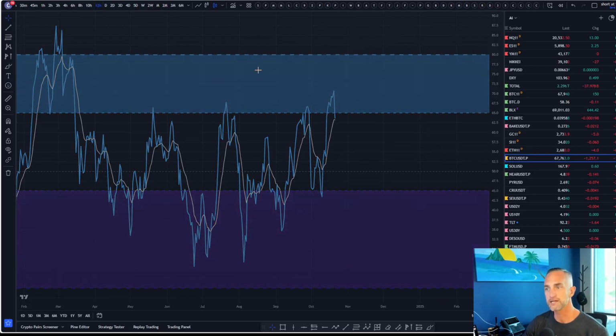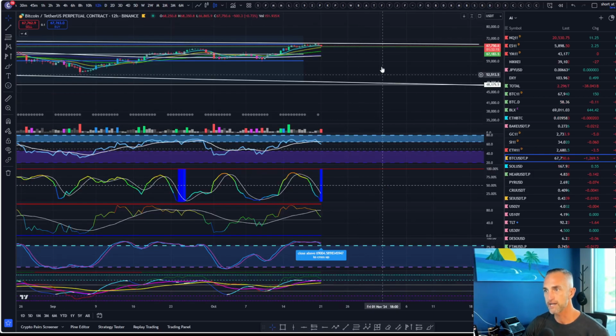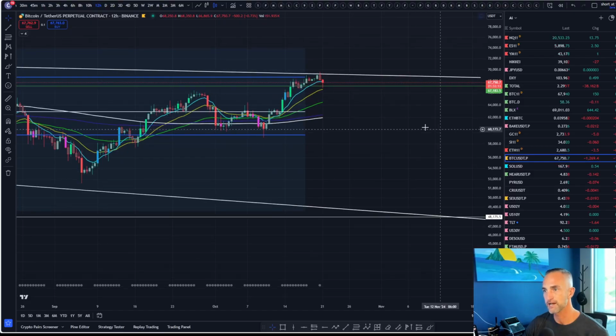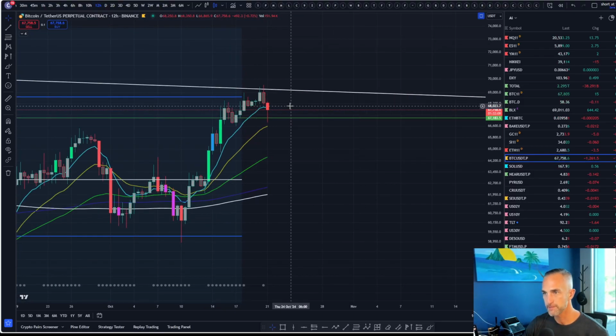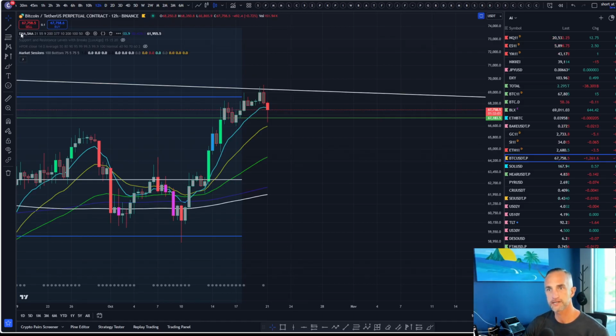But that immediate hopium is not going to be shining as bright. Here's another thing that would get me very bullish right now: if the 12-hour comes back and closes, where is the number? I'm going to put it in here.